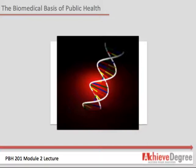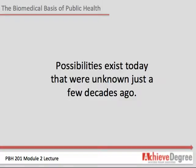Against this changing backdrop, our everyday behavior and our environment influence and change our genes. In addition, researchers are constantly exploring ways to manipulate genes to make us a healthier version of who we are. Possibilities exist today that were unknown just a few decades ago. Therefore, we can say that our inherited genes are not our destiny.